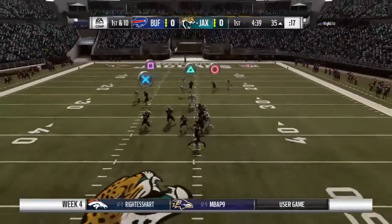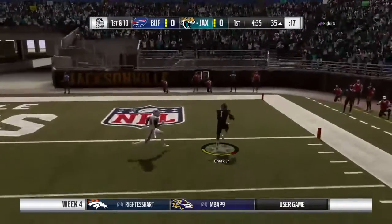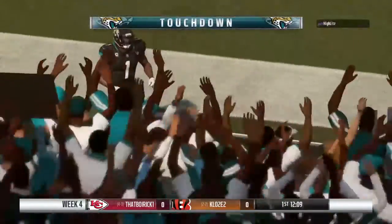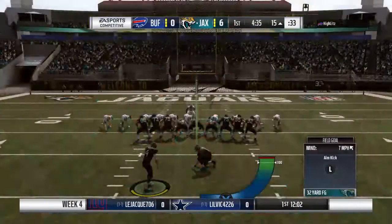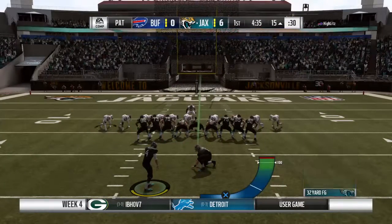Off the play fake. Green. Open man right side is Sharp. Touchdown, Jaguars! DJ Chark, his third touchdown now on the year. And the Jags have taken the early lead. Looking sharp on that first drive.